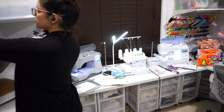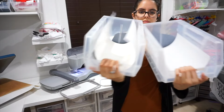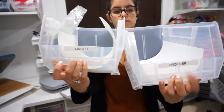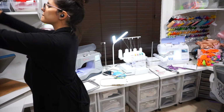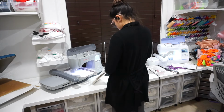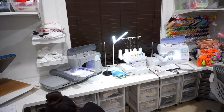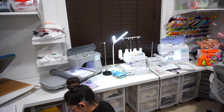The two bins that I'm showing you guys here, I use for all of my machines. So my mom and I pre-cut them. I have the links below of the stabilizer that I use and also the bins that I use. My mom and I like to pre-cut them so that it's easy for us when we're doing the orders, and when we're using all the machines and putting the stabilizer on the hoops.